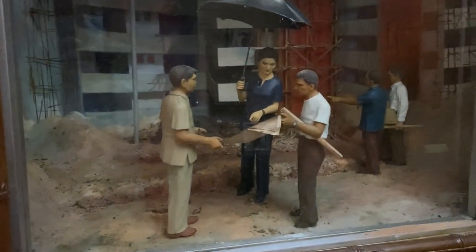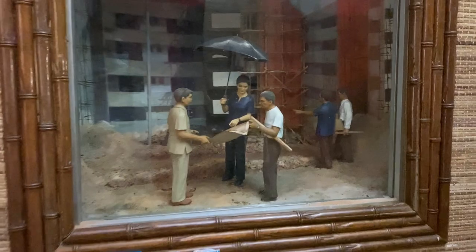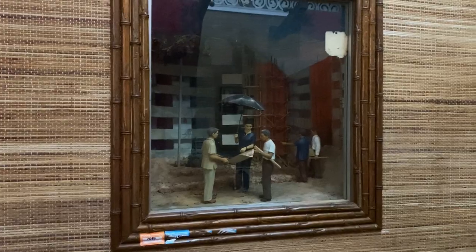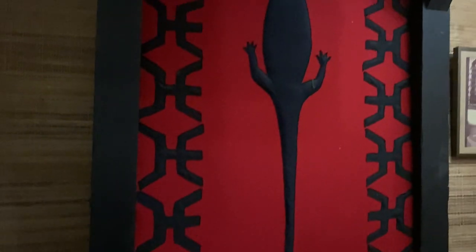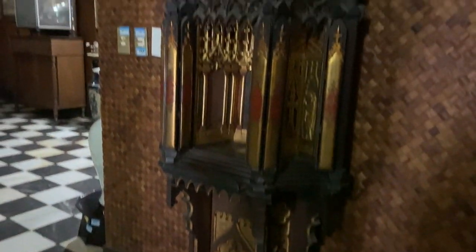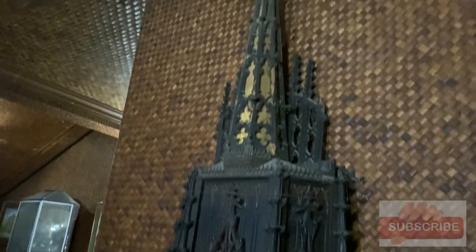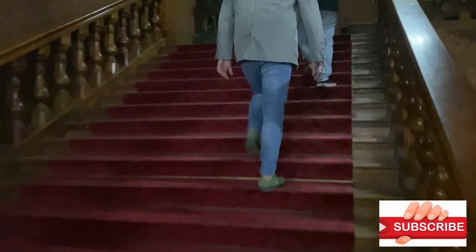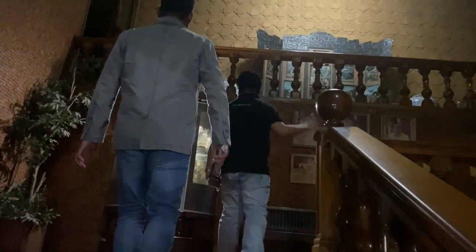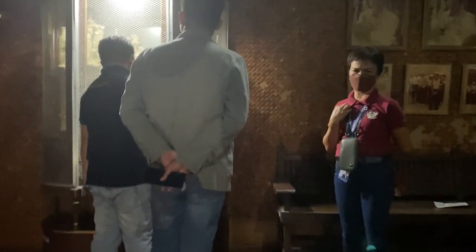This diorama shows how busy and active Imelda was as a first lady, leading the build of several infrastructure projects in the country. Sa kanan, sir, tabernacle. Replica ng St. Stephen Church in Austria. Extensive collections, ivory. Tingnan mo yung details.